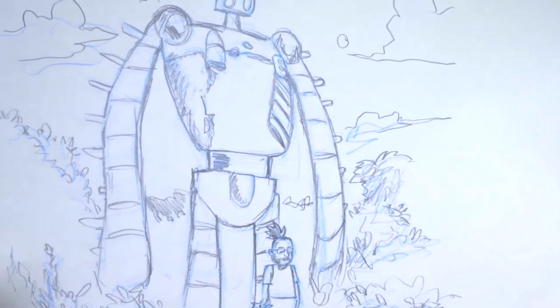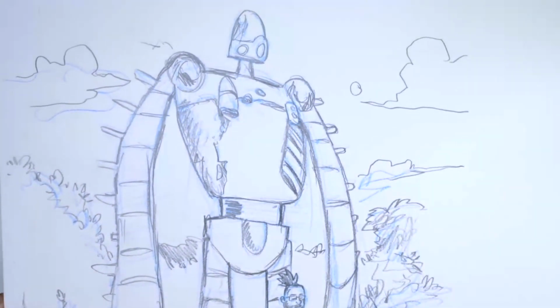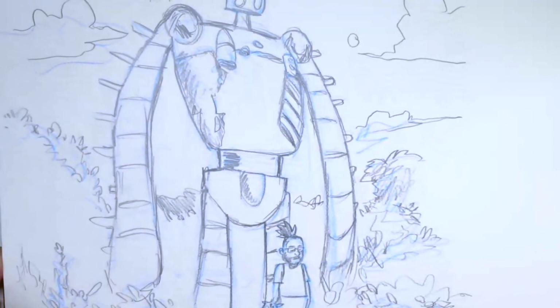We'll zoom it in. Kind of take a look here. Go a little bit more detail.